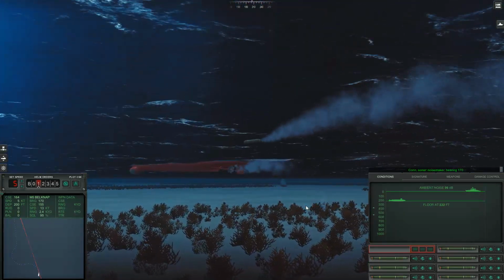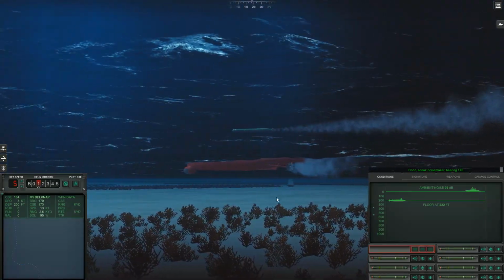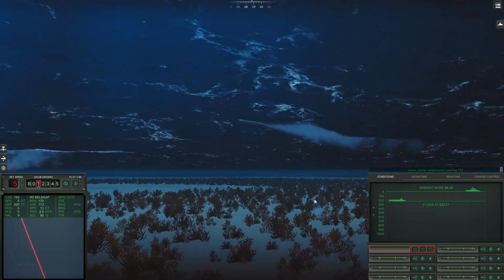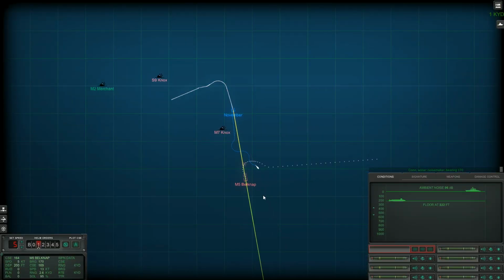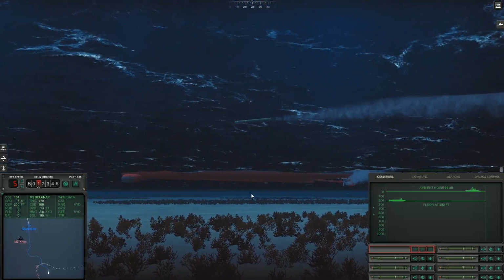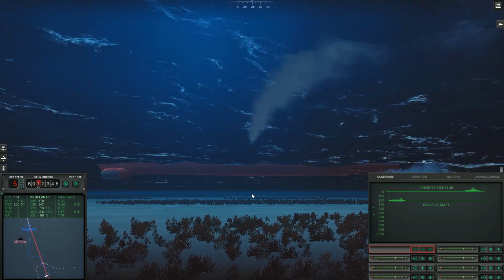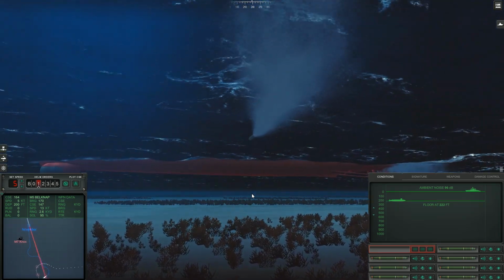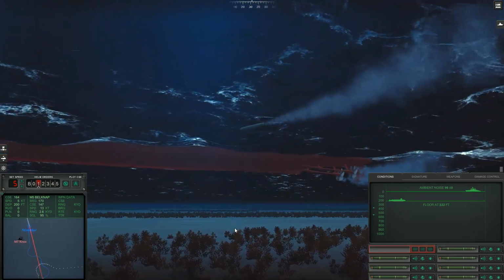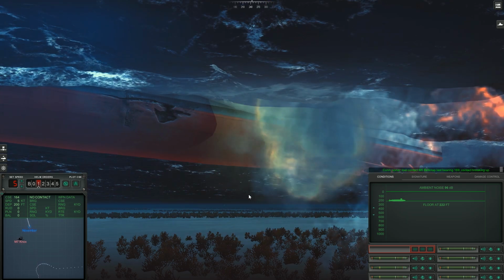Anyway, you know, it's surprising. The November is actually doing reasonably well for a submarine that was obsolete, even by Russian standards, by 1963. Considering that it's 1968 in game. Torpedo is locked on. And she's so slow, she cannot maneuver out of the way of this. This should put her down. There we go.